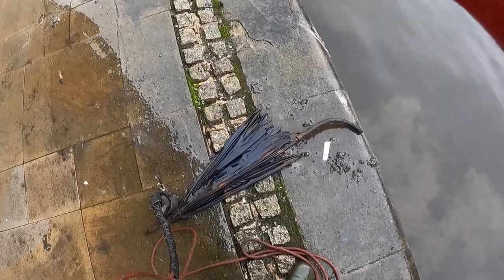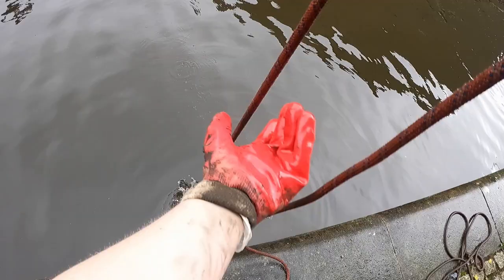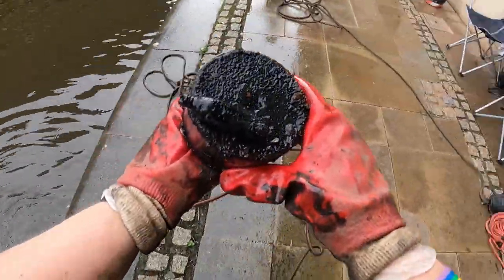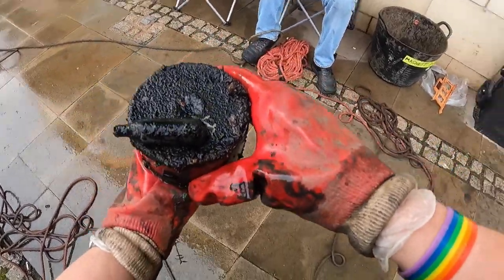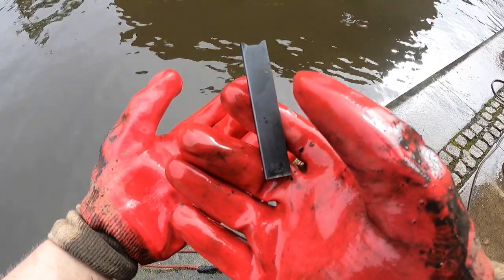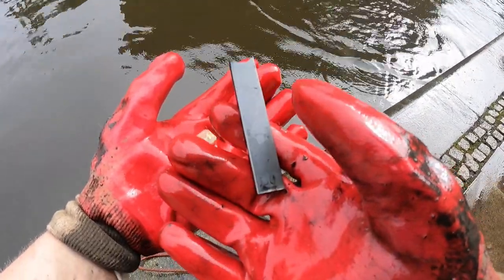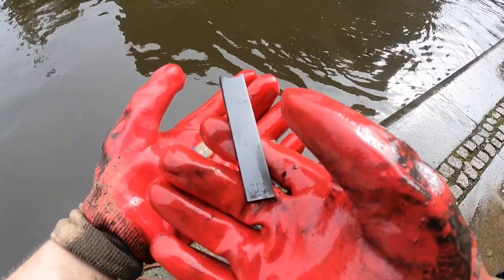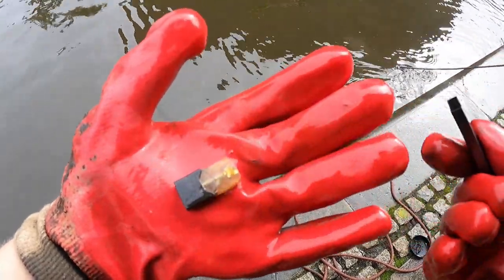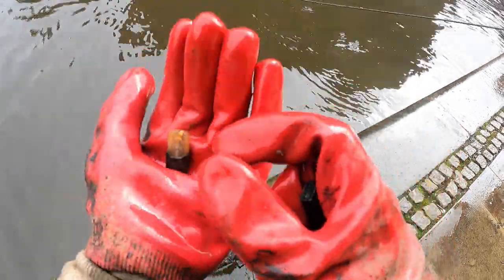Just pulled out this brolly. Could do with one. First one of many. Just pulled this out. It says JUUL and then a code. I've just pulled this out of it. It's like a USB, but kind of not.